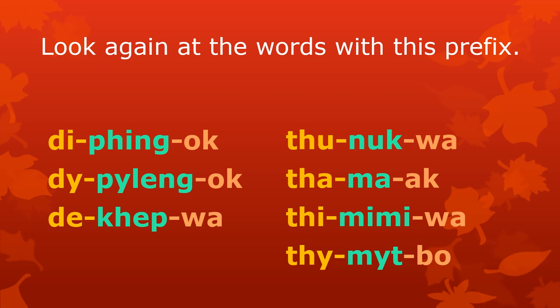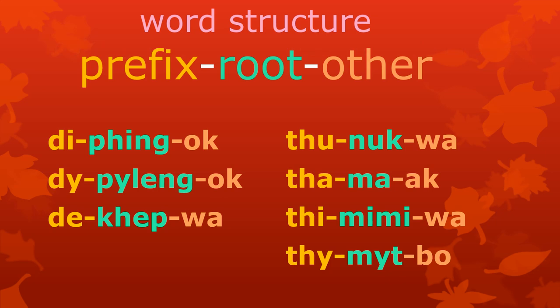Look again at the words with this prefix. The pingok, the pelengok, the kepwa, tunukwa, tamak, timimiwa, temetbo. We can see that all these words have the same structure. There is a prefix, then a root, and then some other meaningful part. As usual, prefixes are in gold color and roots are green.